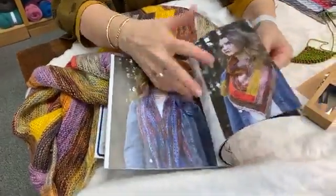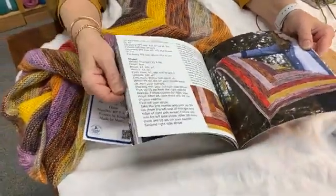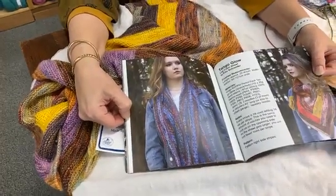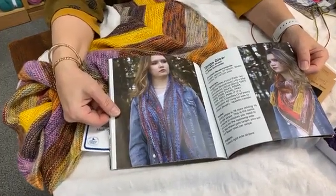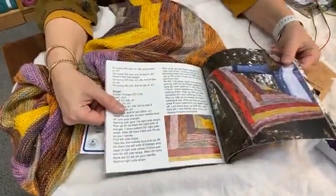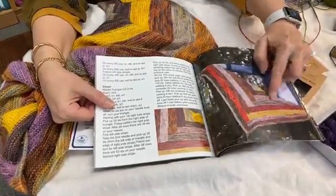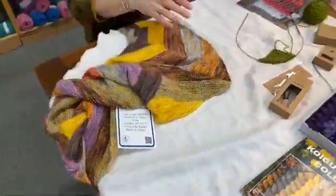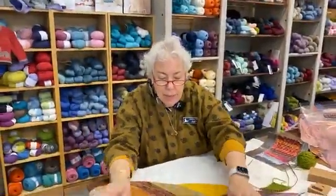Now, this is what I'm going to talk about today, the log cabin shawl. It connects the quilter with the knitter. So when Paula and I first saw this book, the two of us went, ooh, this is so cool, because it was a log cabin shawl, thus connecting knitting and quilting here in the store. And it does remind you of that log cabin feel.